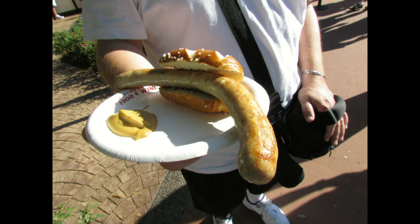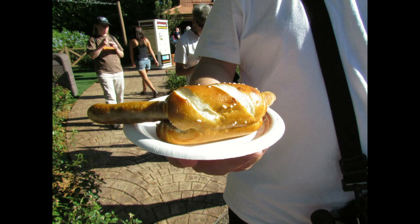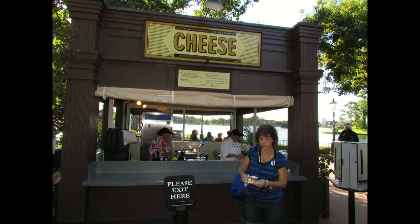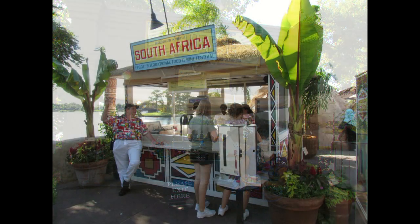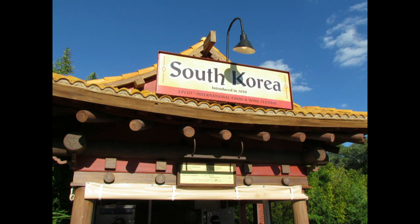The best deal of all, the biggest surprise. That is the smallest little pretzel roll and the biggest sausage. That's right. $4.50 for that. I was very full after that. And we went by the cheese booth, the South Africa booth, and we enjoyed the filet of beef from South Africa last year, but that also hit $5.